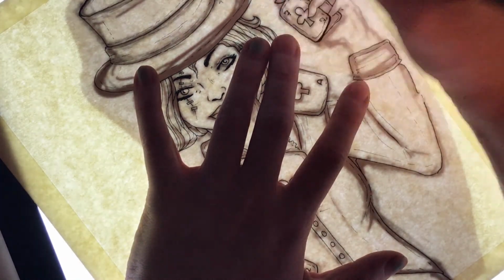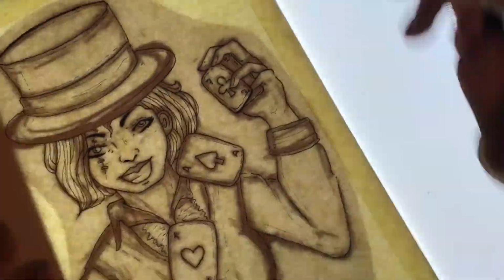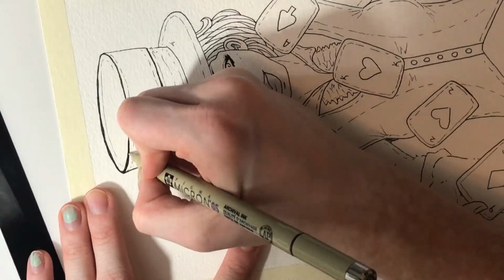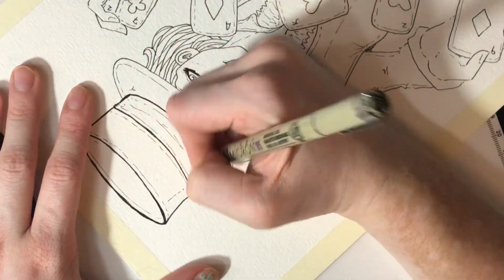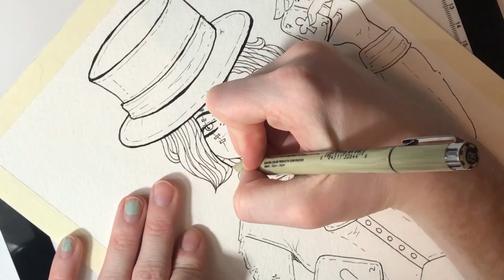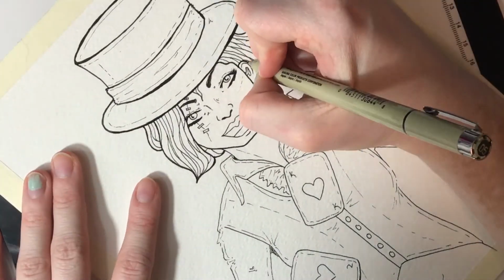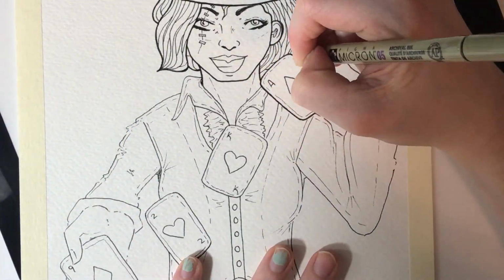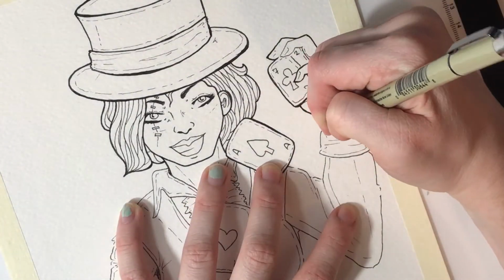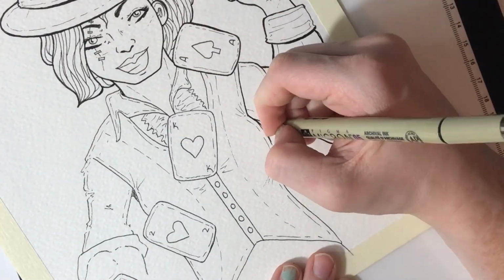And overall, I think this piece is one of the ones I've had the most fun with in a long time. Not that Inktober hasn't been fun, because I have been enjoying it, but there was just something about the composition and the way that the elements of this piece fit together that was very enjoyable to me. I think her face turned out extremely well. I like the way her hair looks and the way that it falls. I like the composition of the cards across the body. And overall, it was just a very enjoyable process for me.